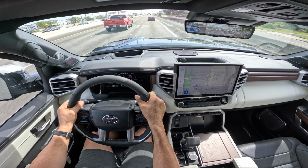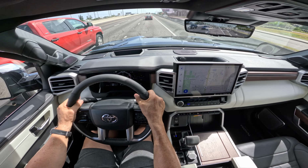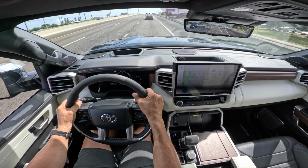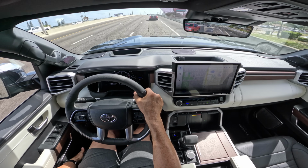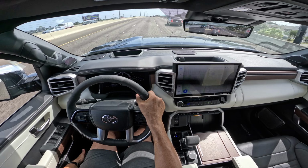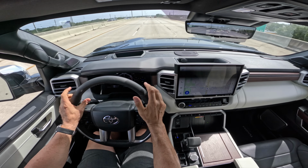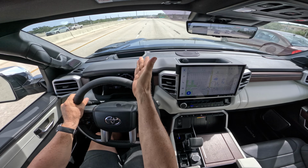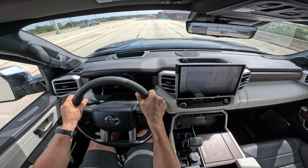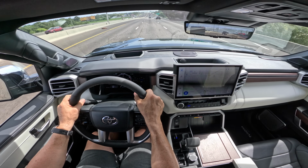These seats are freaking phenomenal. Probably one of the best that I've ever sat in when it comes to comfort and adjustability, especially for the power hamstring extension underneath the backs of your legs. Really, really nice to have that touch. And they do a great job with visibility out the front, out the back. You got your digital rear view mirror, and you have all the upgraded Toyota Sensing safety technology.